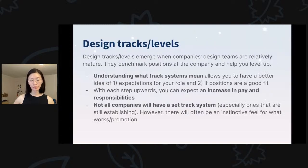So design tracks and levels are also really important. Especially when you start going for all of these interviews, it's really important to understand where you stand as a designer, like what your skills are, etc. Design tracks and levels really start to appear when your company is not itty bitty. The 10-person startup that I was at did not have any design tracks, but the company I'm at currently, Lupio, we have 200 people. So we did just finalize our design track system.